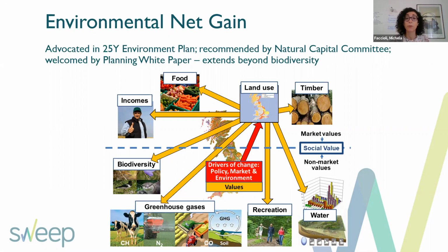So this represents a fundamental shift compared to the biodiversity net gain paradigm, as it focuses on the importance of the environment to people. However, how exactly an environmental net gain approach should look has not been clearly outlined yet. An early stage attempt at measuring environmental net gain, as we heard yesterday from the first session of the EXPO, is, for example, the eco-metric tool designed by Natural England and the University of Oxford.